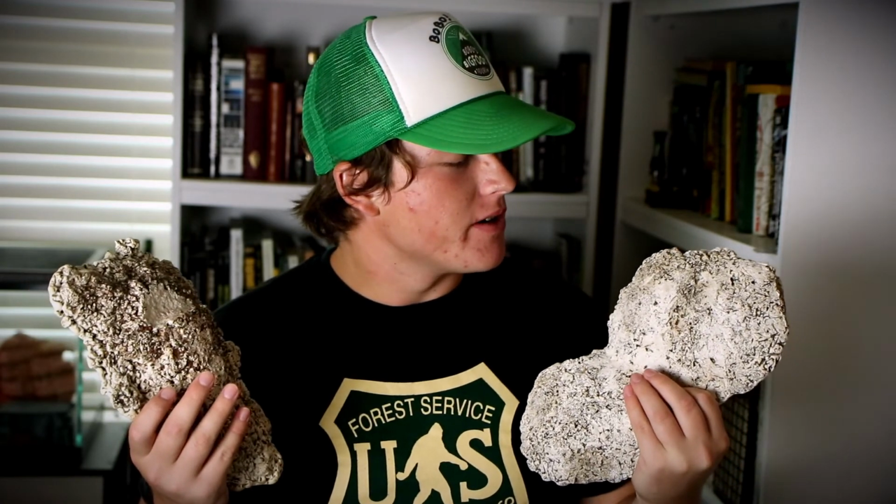Today we'll be discussing footprint casts from the Wichita Mountains. Alright guys, in my time researching Sasquatches in the Wichita Mountains, I've come across two possible Sasquatch tracks that I eventually casted. And that's these two guys right here. Pretty similar in size from two completely different locations. They were both discovered in very squatchy locations, so without further ado, let's go ahead and start this analysis.